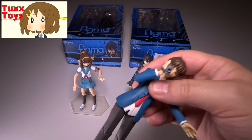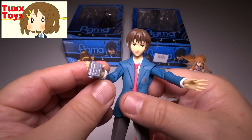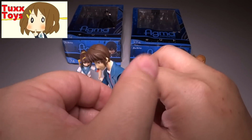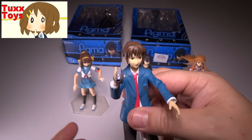Now, another clue is when you buy a real Figma, they have very pretty tight joints. Like the arms will stay up. This is tight, actually. It takes a little pressure to move it, and the pieces stay together very nicely, you can see. So they're very posable. You can actually put things in their hand. The weight of the camera won't make the hand fall down or something.